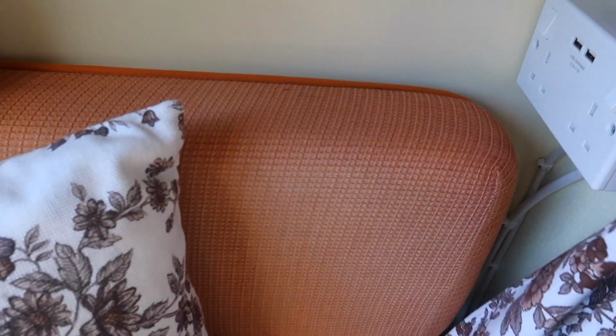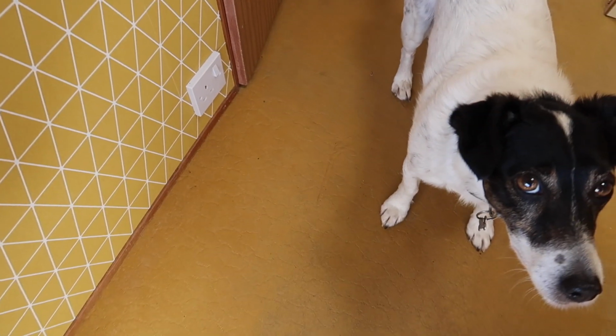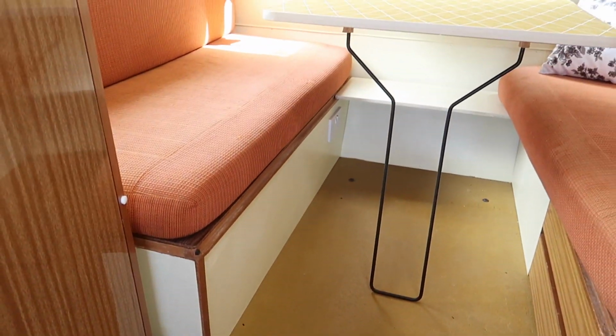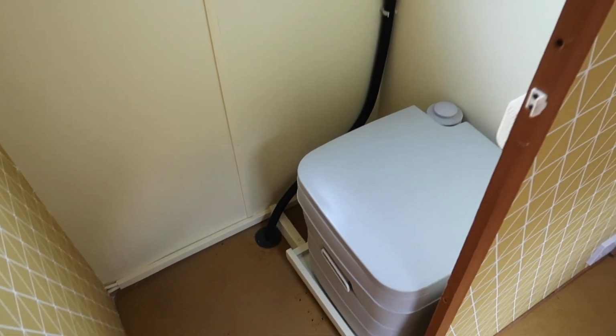Steve has installed mains electrics, so there is a double socket here with USBs, and there's a socket on the floor by the wardrobe. There's also a double socket under the main table at the rear. In the washroom is a freestanding toilet, and Steve has installed a drop-down sink.